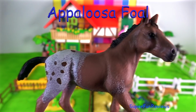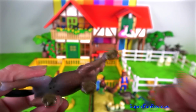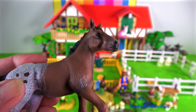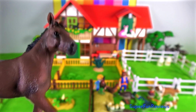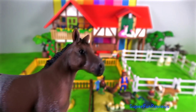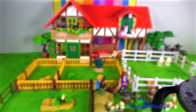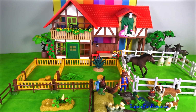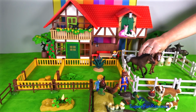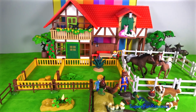The Appaloosa Foal. The pupil of an Appaloosa's eye is surrounded by white, just like our eyes. You normally can't see that part of a horse's eye, but on an Appaloosa you can. The Nez Perce were Native Americans that were very good at riding and breeding horses, and they became known for their high quality, strong, beautiful horses with the interesting coat colour, spots and patterns.